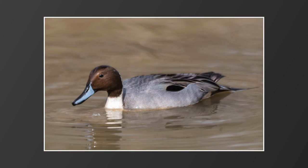This is a beautiful northern pintail. It's a species of duck that's actually fairly common in the area, but to be so close to the boardwalk is just absolutely mind-blowing to me. It's such a beautiful bird, and I'm so lucky, as well as everyone else that was there, to see it so up close.